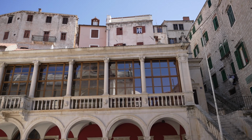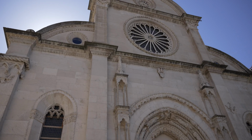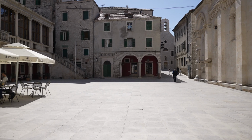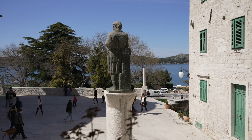This square is beautiful. It used to be the town center, town hall, and this is St. James Cathedral here, and it's known as being the most beautiful Renaissance square in Europe. And I can see why. It's just so full of history.